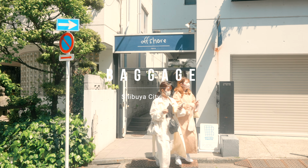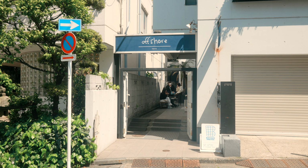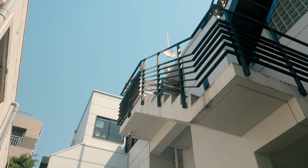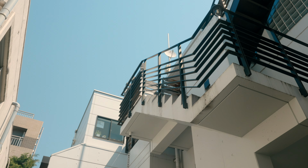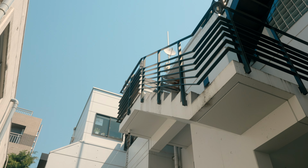Near Harajuku is a place that just opened. It's called Baggage Coffee, and I've been here a couple times because of how convenient the location is. I must say that their coffee could use some work. I do feel that it is not at the level I would expect of a third wave specialty coffee shop to serve their coffee at.